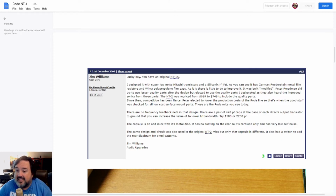As it is, there is little to do to improve it. It was built, quote unquote, modified. Peter Friedman did try to use lesser quality parts after the design, but elected to use the quality parts I designated, as they also heard the improved sonics from those parts. The NT2 was repriced from $699 to $749 to include the quality parts.